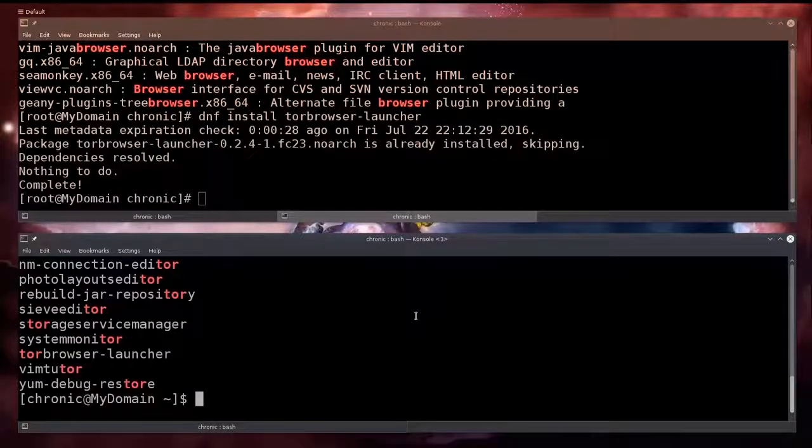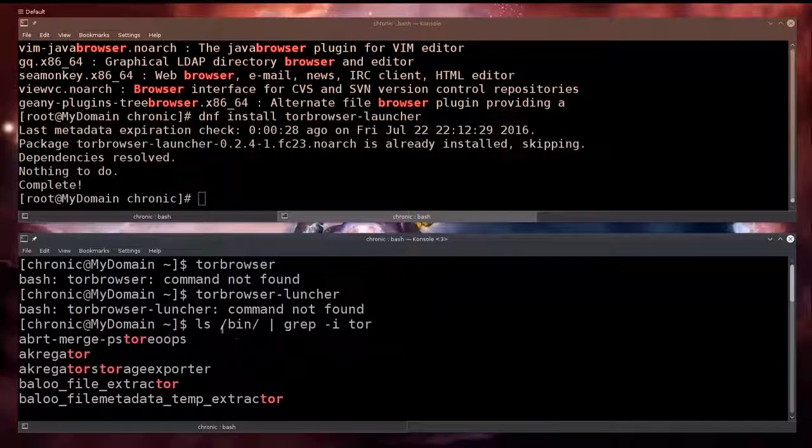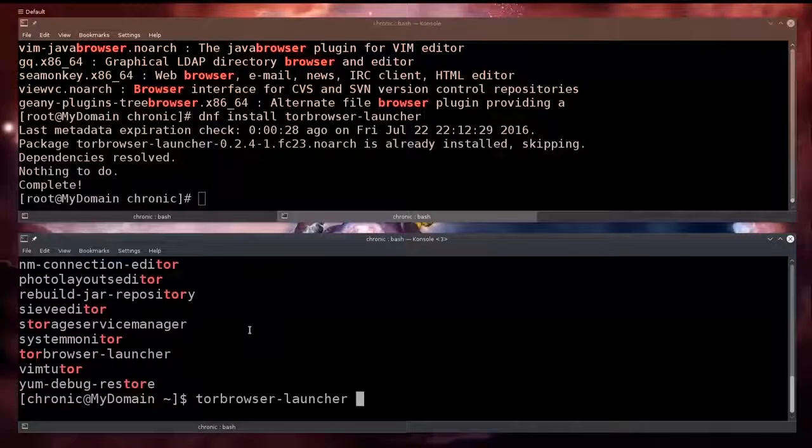It's Tor browser launcher. How am I misspelling this? Tor browser launcher. There we go. So, by the way, if one of your executable programs like this doesn't work, take a look in the bin directory, like I did. I listed everything in the bin directory, and then I grepped the ones that contained the word Tor in them.